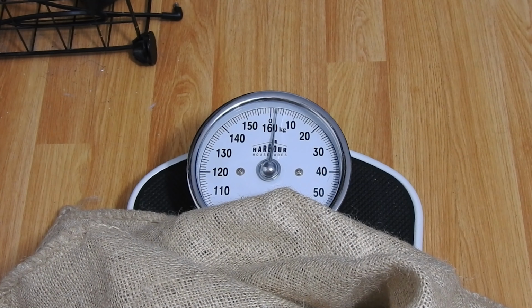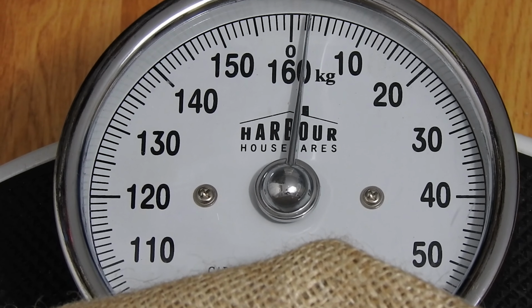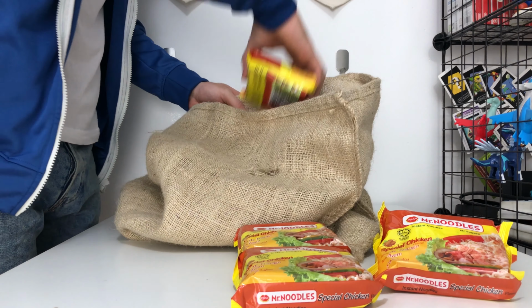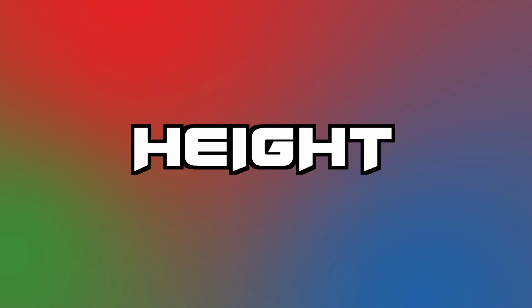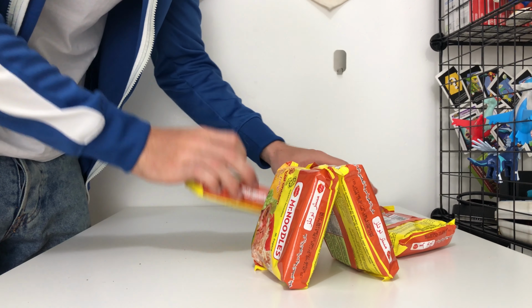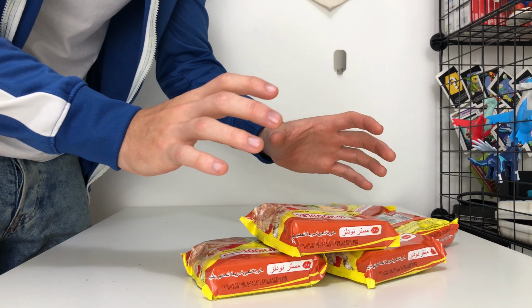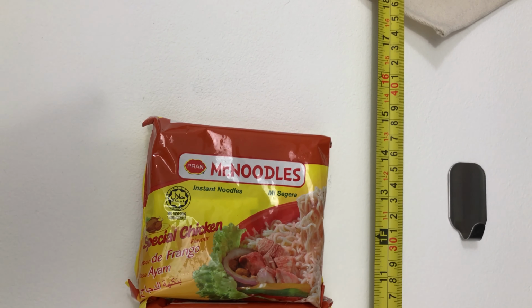The lightest of the Hoenn starters, Torchic weighs in at 5.5 pounds, approximately 2.5 kilos, or, as you may be more familiar with, 29 packets of chicken-flavoured instant noodles. One of the shortest Hoenn starters, Torchic stands at 1 foot 4 inches, approximately 0.4 meters, or, as you may know it better, a stack of 5 chicken-flavoured instant noodles high.